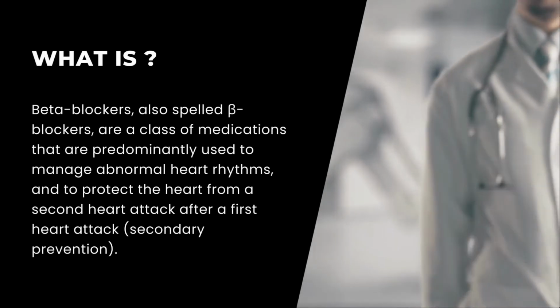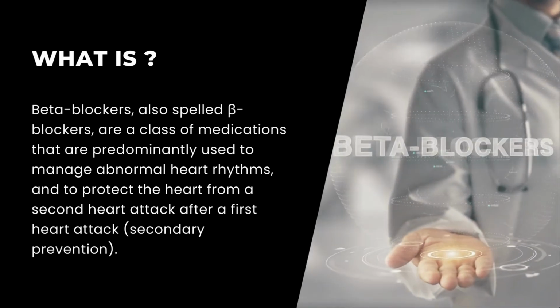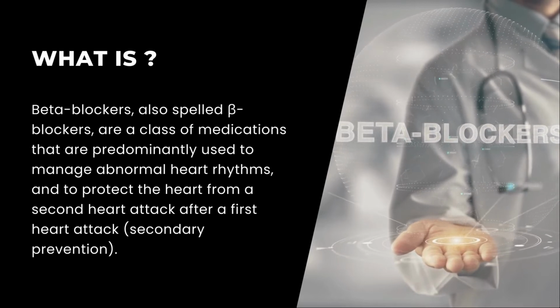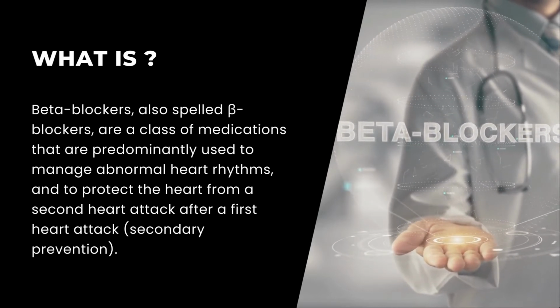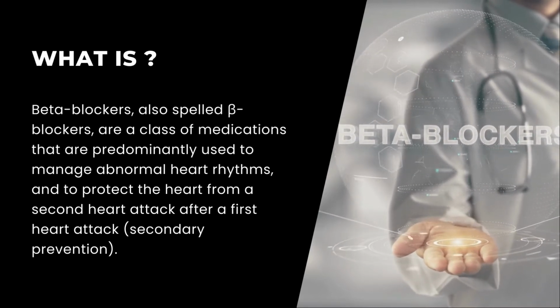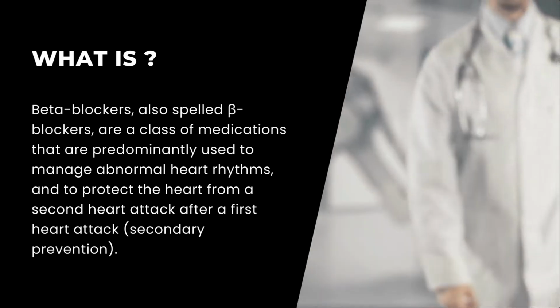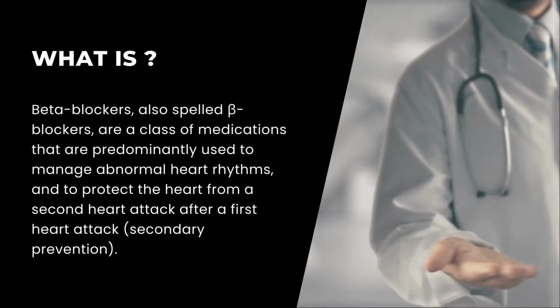What are beta blockers? Beta blockers are a class of medications that are predominantly used to manage abnormal heart rhythms and to protect the heart from a second heart attack after a first heart attack. Secondary prevention.